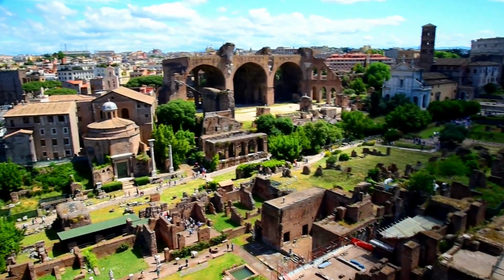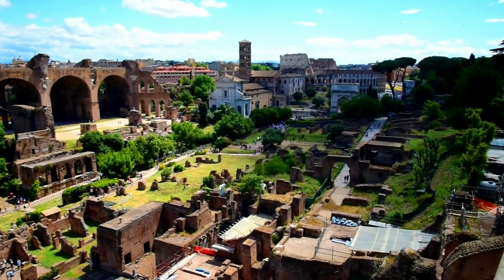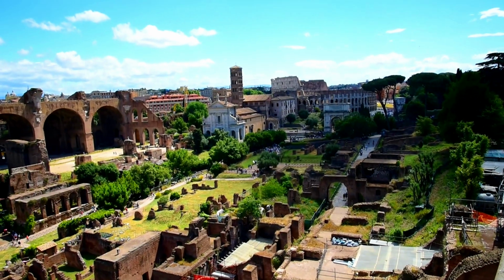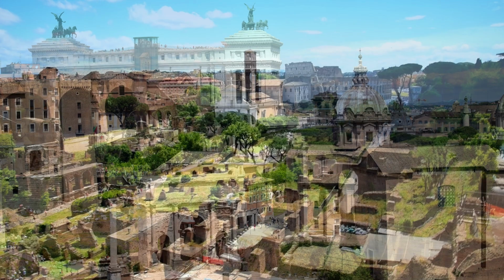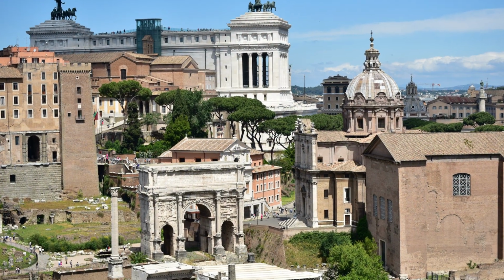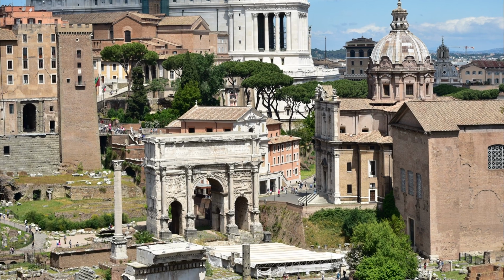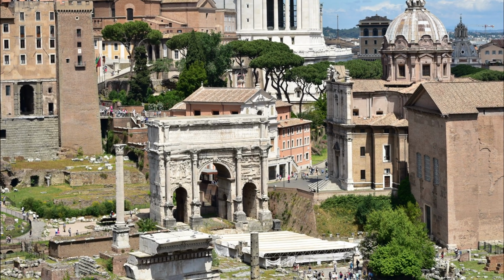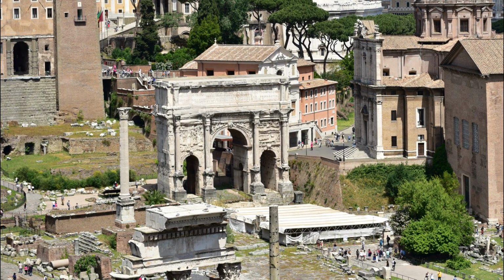The Forum sits in the valley between the Palatine and Capitoline hills. It's a sprawling collection of ancient buildings, architectural fragments, and archaeological excavations. It attracts 4.5 million visitors yearly. There are 3 arches remaining today in the Forum. They celebrate the great victories of emperors.